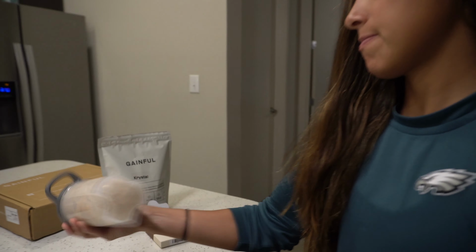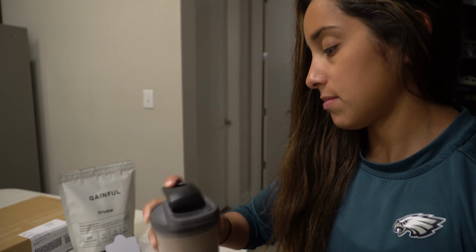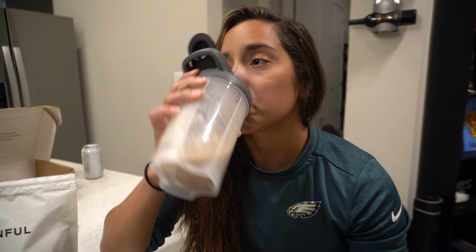All right, so we're gonna go straight into the initial taste. I'm very excited, so we'll see how this turns out. And what did you mix this with again? Water, we just mixed it with water. So it's not too bad. Tastes like your basic chocolate protein. I mean, it's not bad at all.